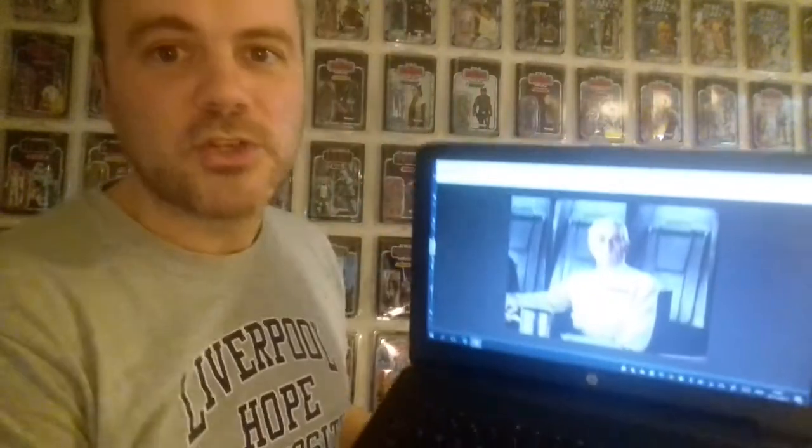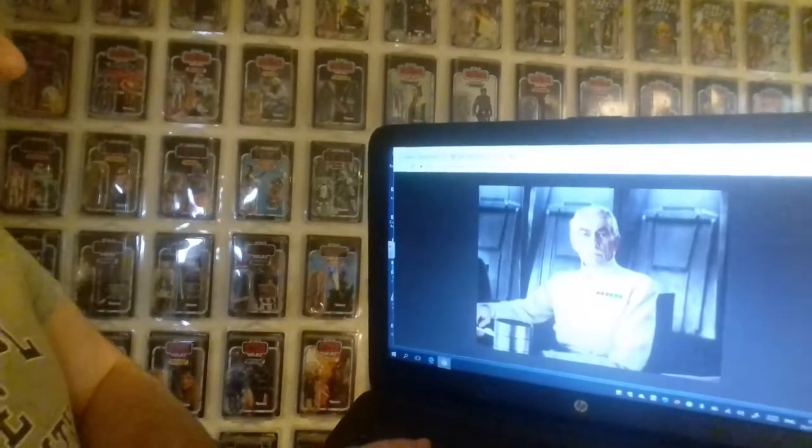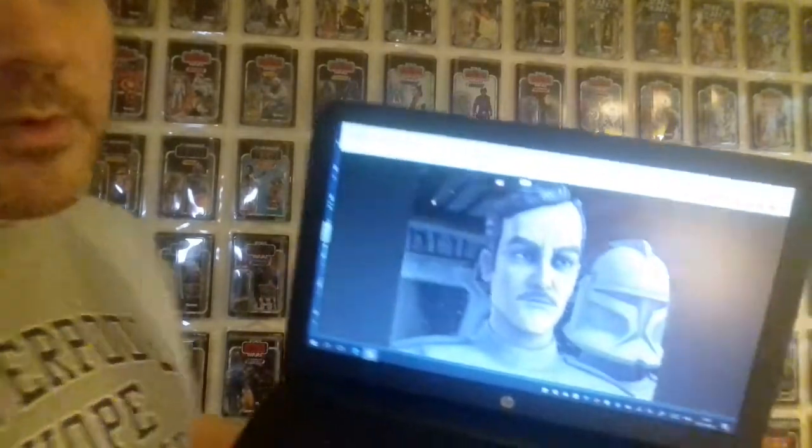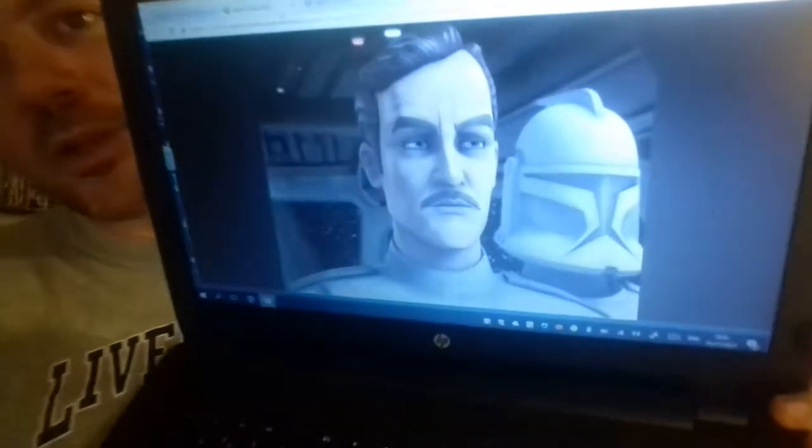But I do like this character. I'm really interested in him. Not to mention the fact that he has now been expanded himself. They've given more to this character, because he was a part of the Clone Wars. So here he was in the Clone Wars, where he was Admiral Yularen.